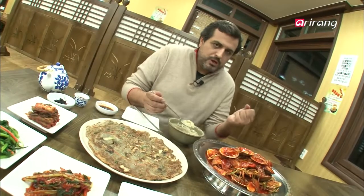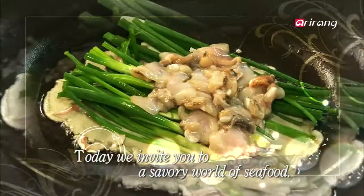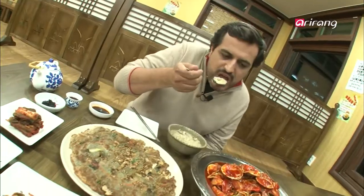If you want to add some punch, you know, some energy to your meal, you get some of this delicious stew, and this makes a nice, interesting balance.